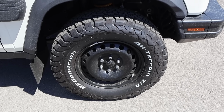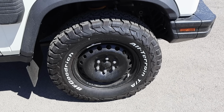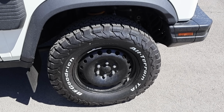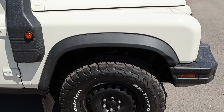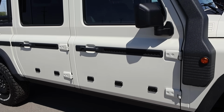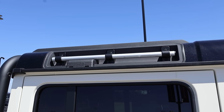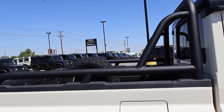Tire wheel setup is 265 by 70 by 17. You can fit 33s on stock suspension, no rubbing, no lift needed. Speaking of stock suspension, this has solid axles front and rear. Got those off-road looking fender flares, and then you guys can see all the attachment points here on the side. This one has power integrated up top, so it's easy to add accessories, and then you got a black roof on this one. It looks like this one also has the sport bar too, which is cool.